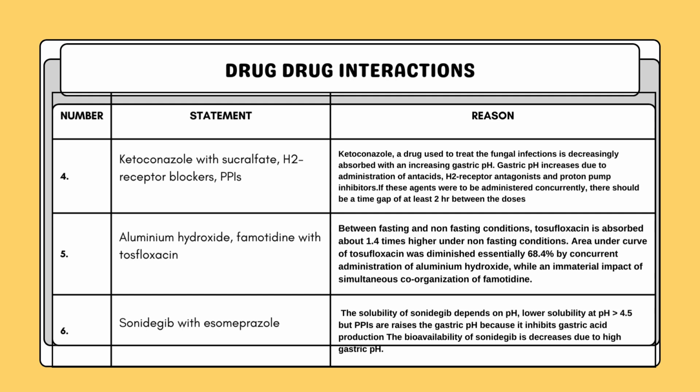Aluminium hydroxide, famotidine with tosfloxacin. Magnesium and aluminium salts present in the acid neutralizers can decrease the extent to which rufloxacin is absorbed. To avoid this interaction between antacid and rufloxacin, they should be administered with a time gap of at least 4 hours. Sonidegib with esomeprazole. The solubility of sonidegib depends on pH, with lower solubility at pH greater than 4.5, but PPIs raise the gastric pH because they inhibit gastric acid production. The bioavailability of sonidegib decreases due to high gastric pH.